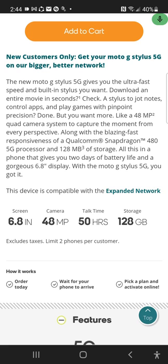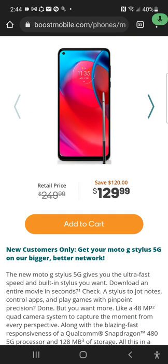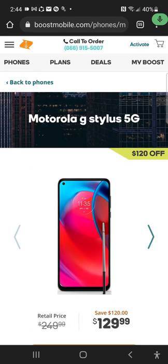And that Snapdragon 480, man, y'all gotta go somewhere, Motorola. You really messing up your phones with that Snapdragon 480, bro. I could understand like a 600 series or 700, but 480, bro? I guess that's why the price so low. $129 for a 5G phone? Man, everybody can afford a 5G phone now. No excuses.